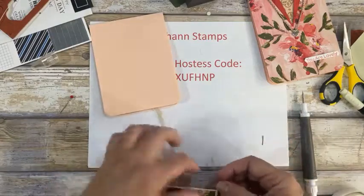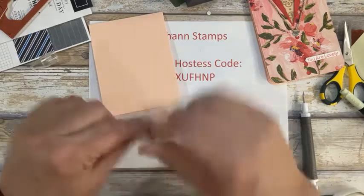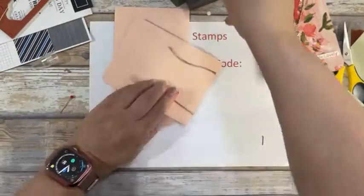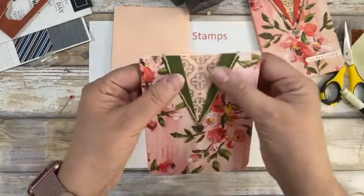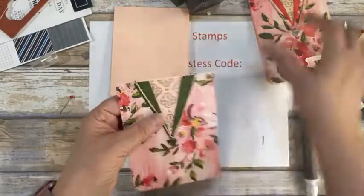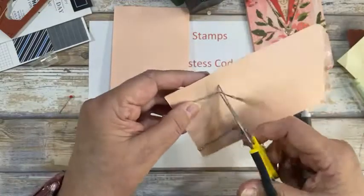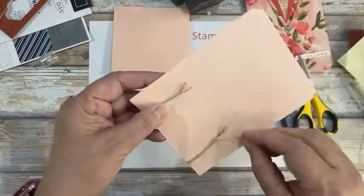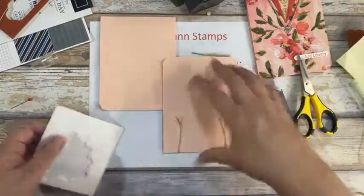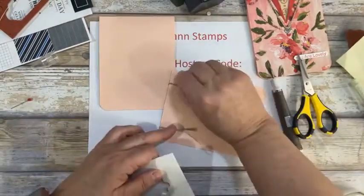I'm going to bring these back up. Now I'm going to tape them to the back. And you can play with that for placement, how you want it. I like that. You can run a little bead of glue under here too if you want it to be held down. I'll cut off the excess here. Okay, so now I need some dimensionals to pop this up because of the depth of the braided ribbon.